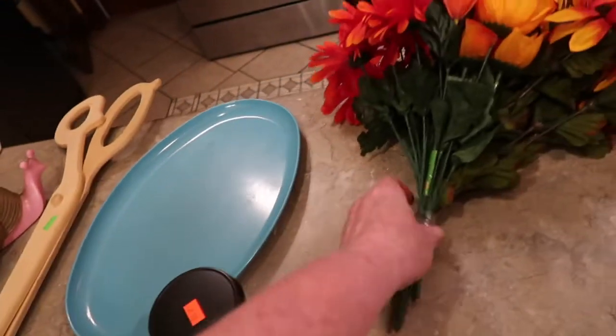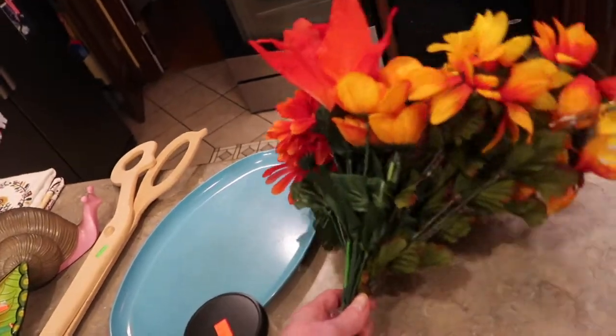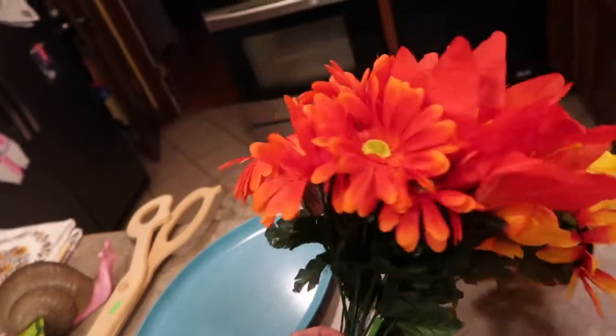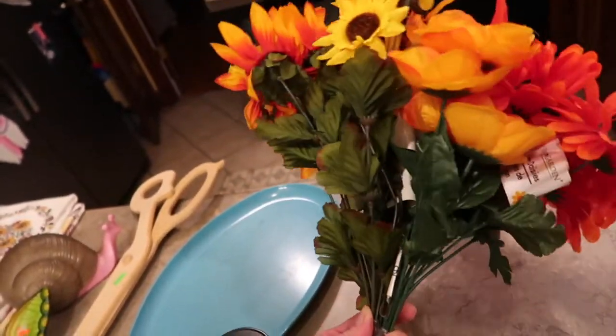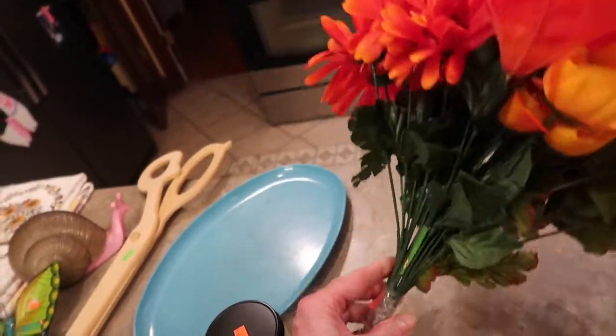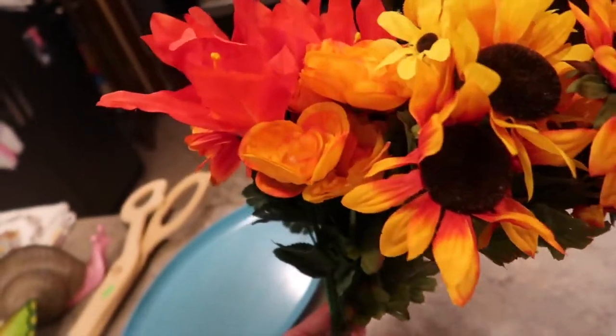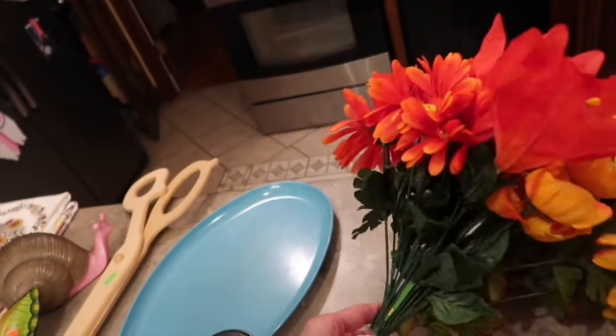Now here is a perfect example of how I build up my flower stash. This right here is probably $7 or $8 of Dollar Tree flowers, and I got the whole bunch for $1.99. And I will definitely be using those here in the next couple months on some kind of fall wreath.